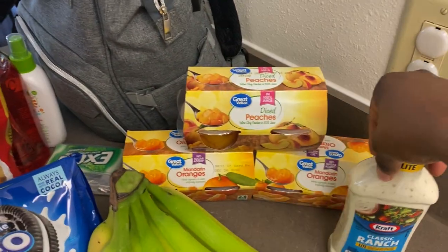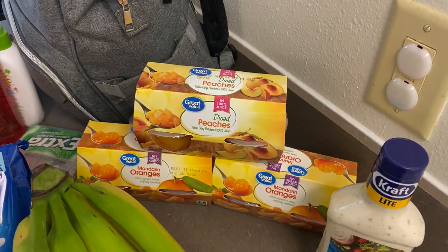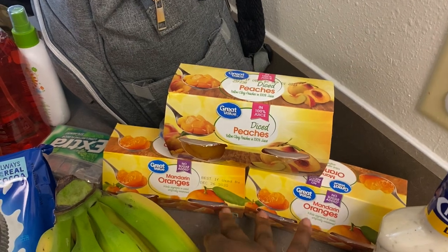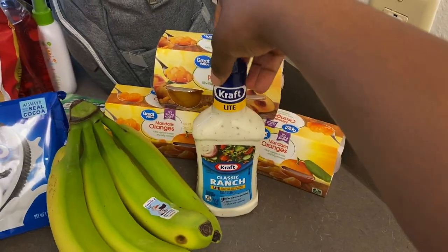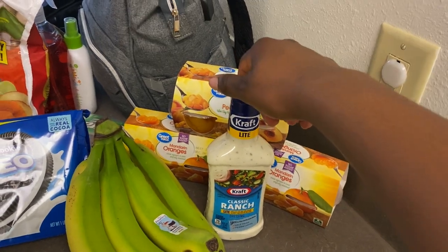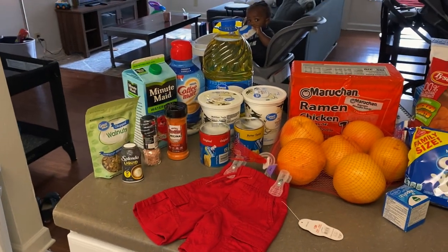I did get three things of fruit. He likes the mandarin oranges, which is why I got two of them. And just to switch it up, I got the peaches as well. And then I just got a little thing of ranch because I will be making hot wings tonight. But yeah, so this is just my little grocery haul.